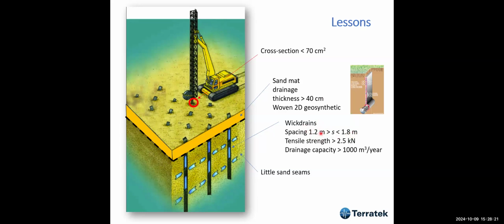If we have a very small spacing, this may not work because one drain is going to affect the other one, with this soil disturbance. And usually when it's over 1.8 meters, it may not work as well. The tensile strength of the wick drain should be 2.5 kilonewton minimum. Some projects may require even more. And the wick drain should have a drainage capacity of minimum 1,000 cubic meters of water per year.